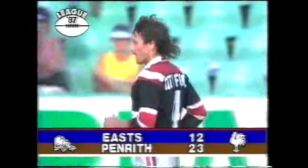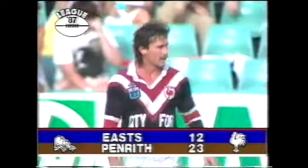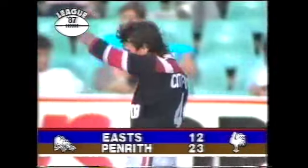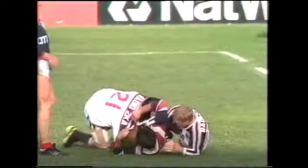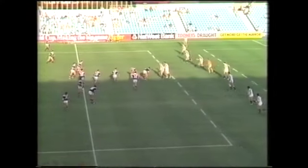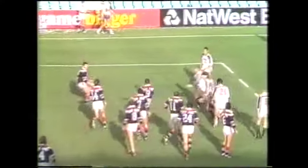Now, can the Roosters get back into it? They need a converted try. They need 2 converted tries to win the game. Penrith will take their time. So Eastern Suburbs with the ball. We've got about 3.5 minutes left in the match as Hall will get up and play the ball. A few metres inside Penrith territory. Gilmeister running across the ruck.